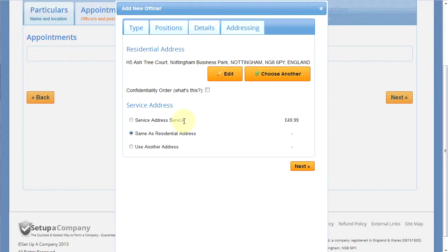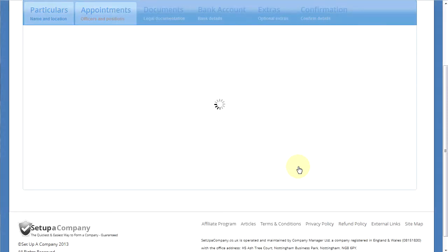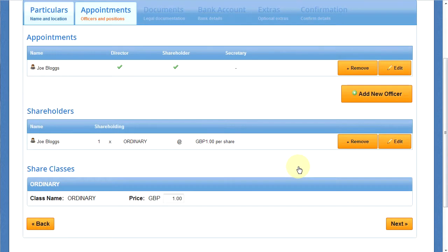So again, it just gives the director or the shareholder an added layer of privacy if they choose to use it. For this example, I'll just use the same as residential address, although if you did want to use a different address, you can select this box here and then follow the instructions. So let's click next on that, and that will add that person now to the formation.